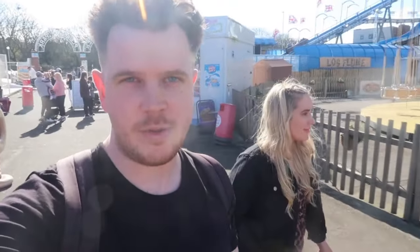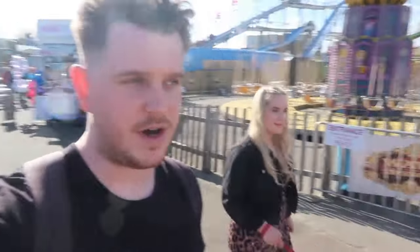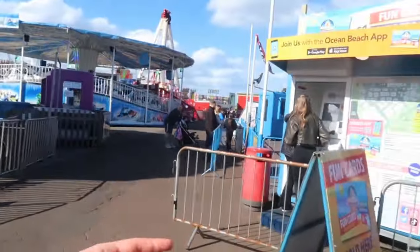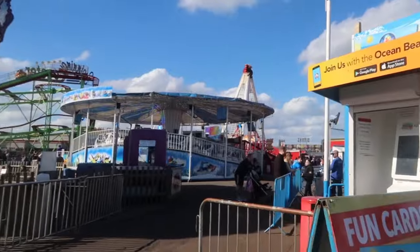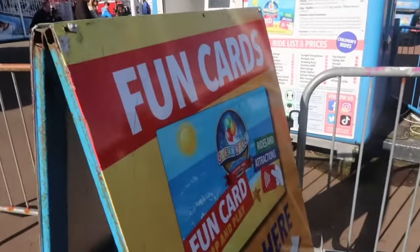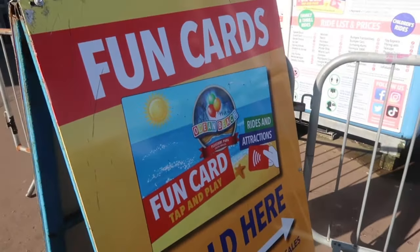Nice when it's warm. We're gonna have a little long walk around to get the new coaster credit, so we'll show you what's here if you've never been before. Yeah, also they've got quite a few of these around now, don't they, where you can top up your fun card. So have a look at the balance. Yeah, so as I said earlier, you pay per ride using a fun card.